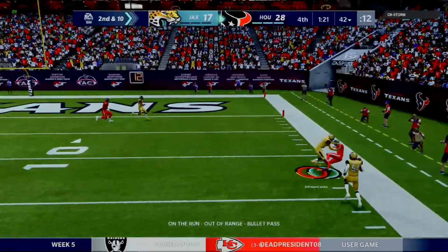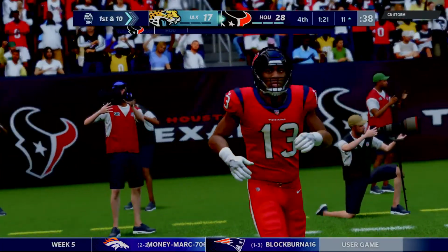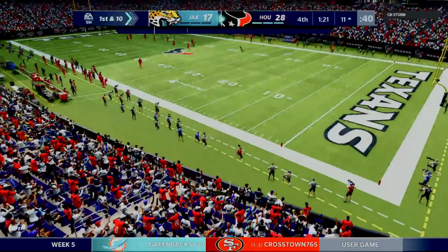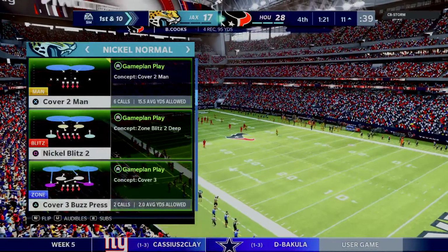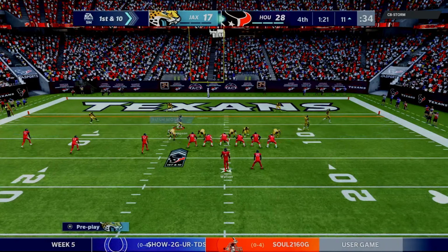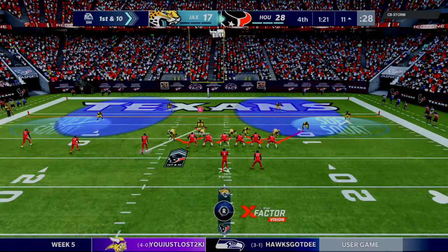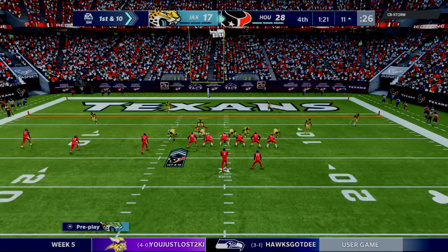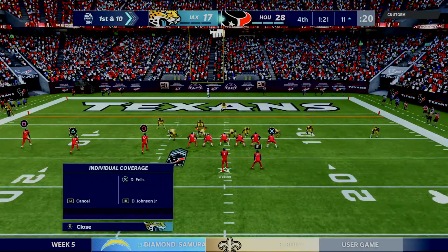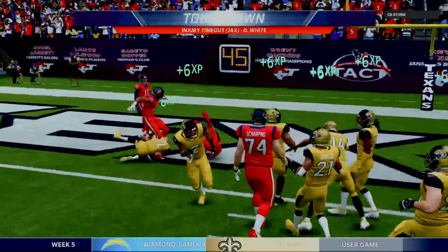This is caught inside the 15. And down to the 11. A huge play there for Houston. 47 yards. Now a 1st and 10 at the 11. They'll run on 1st down. Johnson, and he's in. Touchdown, Houston.